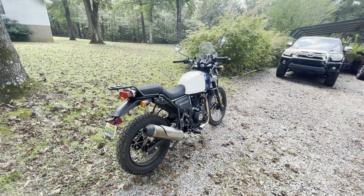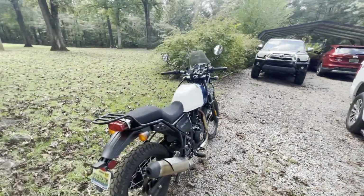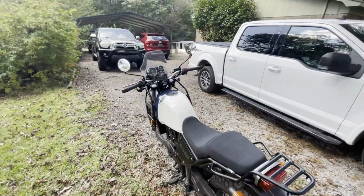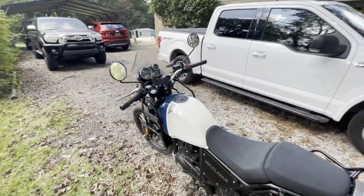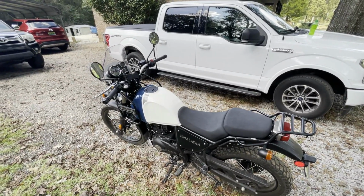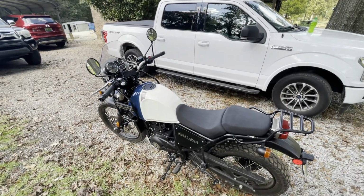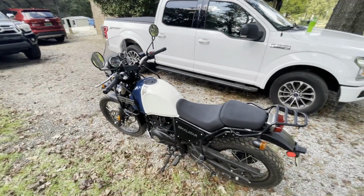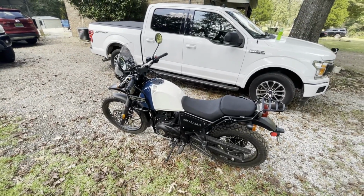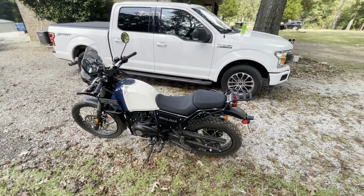One thing that I learned very quickly with the passenger is how much the low horsepower does affect you with the passenger on the back of the bike. So with me and my wife combined together, I weigh about 230. She's probably right around 130. So I mean, you're talking about 360, 370 pounds between the two of us, and it really slows the bike down. It's really made for, I would say, a single passenger, even though you do have the rear peg set up.